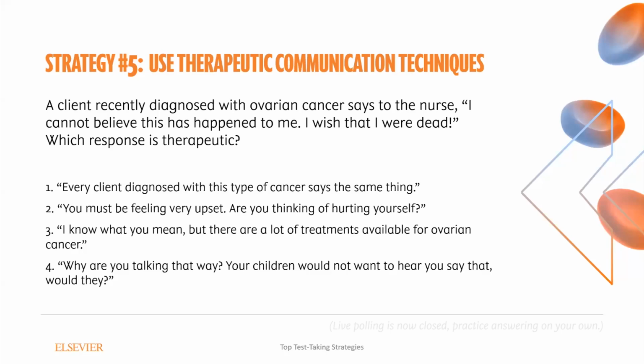All right, so 93% of the group chose option 2. So let's take a closer look at this. Using therapeutic communication techniques, looking at option 2, the nurse focuses on the client's statement and addresses their feelings and their response. In options 1 and 3, the nurse actually is minimizing their feelings. In option 3, also, there's false reassurance there as well. And then option 4, the nurse uses the word why, which implies criticism, and it often makes clients feel defensive. Additionally, option 4 focuses on the client's children and not specifically on the client.